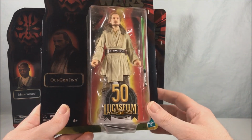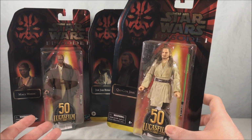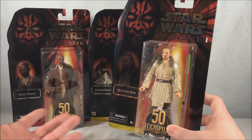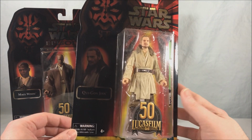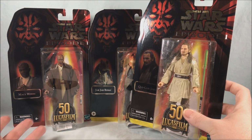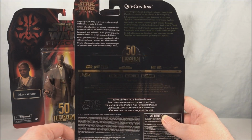But you can see they have the big 50 Lucasfilm Limited. It's actually the 50th anniversary of Lucasfilm Limited this year. Even though the original Star Wars didn't come out until '77, Lucas actually founded Lucasfilm in '71. So it is the 50th anniversary of Lucasfilm, same year as Kamen Rider. So that's pretty cool. Purely coincidental, but still really neat.